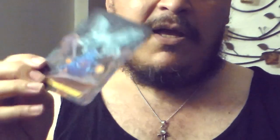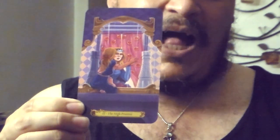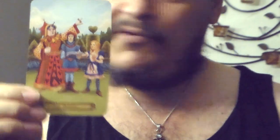So here we go. We're going to start with the Fool. And we're going to move on. I will tell you, I love this High Priestess card. I love the fact that the High Priestess is wearing a triple moon diadem. Now, those of you who are more familiar with Alice in Wonderland, such as the wonderful Susan Garrett, then you will instantly recognize most, if not all, of these characters. Of course, I am very familiar with the Cheshire Cat, especially being a cat lover.